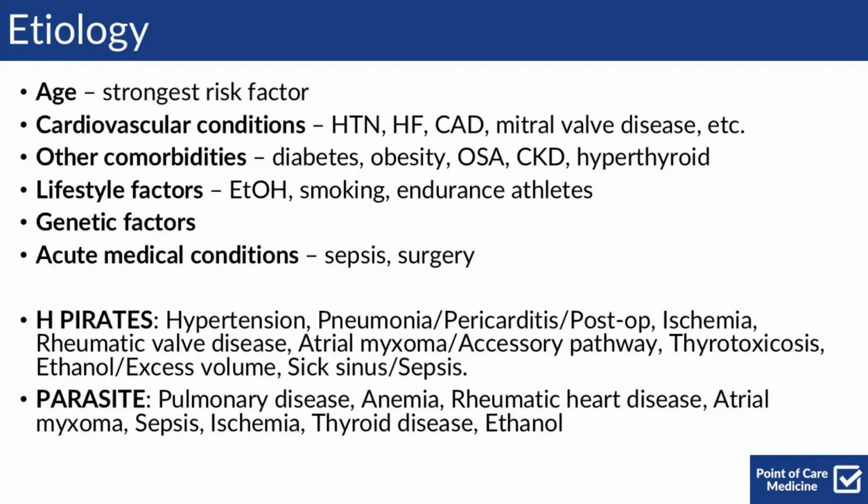Next, let's discuss etiologies. The development of AFib is multifactorial. It involves both modifiable and non-modifiable risk factors. Age is the strongest risk factor, with incidence increasing significantly after age 65. In the Framingham Heart Study, the incidence per 1,000 person years increased from 3.7 to 13.4 in men and 2.5 to 8.6 in women over 50 years. The lifetime risk of developing AFib for individuals over 40 years old is approximately 1 in 4.